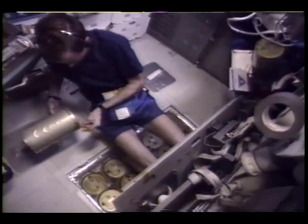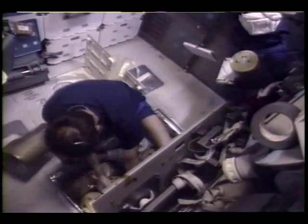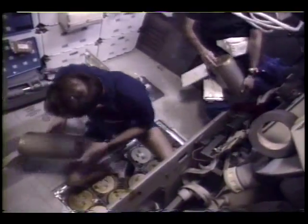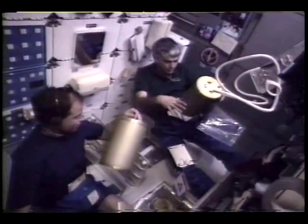And as this is removed, we very carefully save the tape we're peeling off and the covering, and we put the used cans back in that and store them back in the same area. And sometimes we know that we can come back and get some of those out again if for some reason we need some additional purification capability.